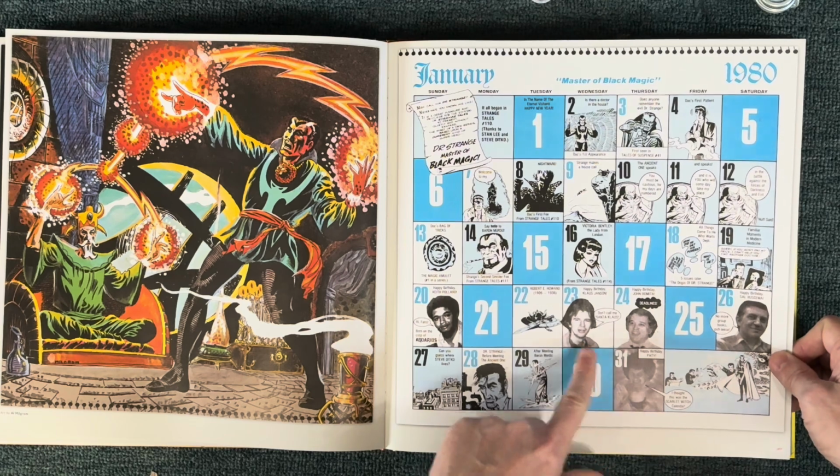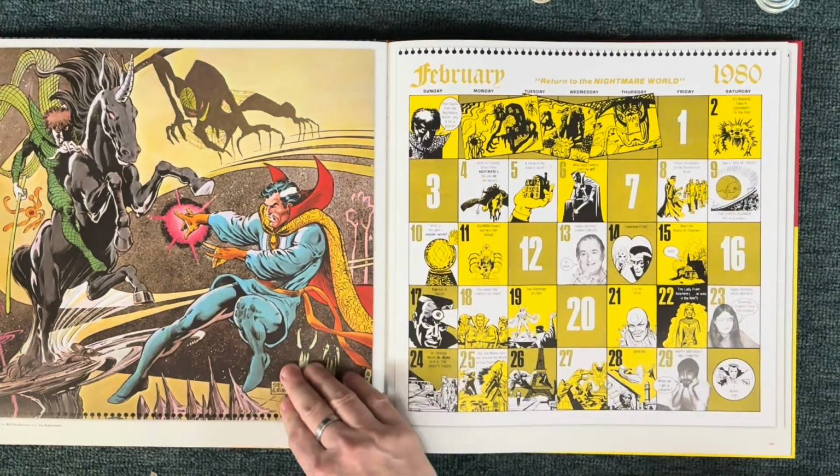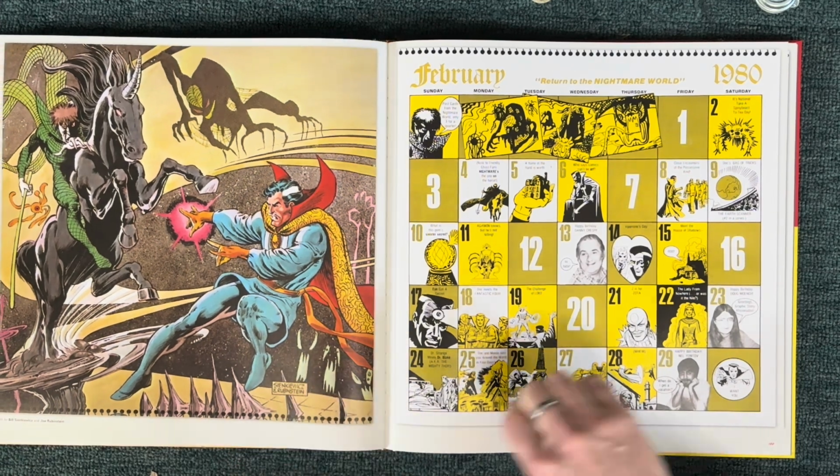Look at young Klaus Janson. Bill Sienkiewicz, inked by Joe Rubinstein. Early Bill Sienkiewicz when he was in his Neal Adams phase. Freaking love it.